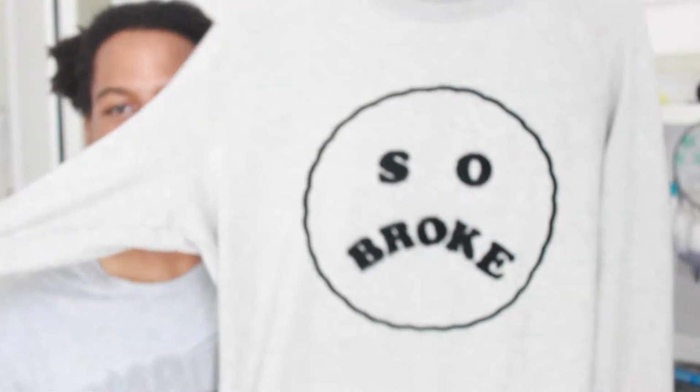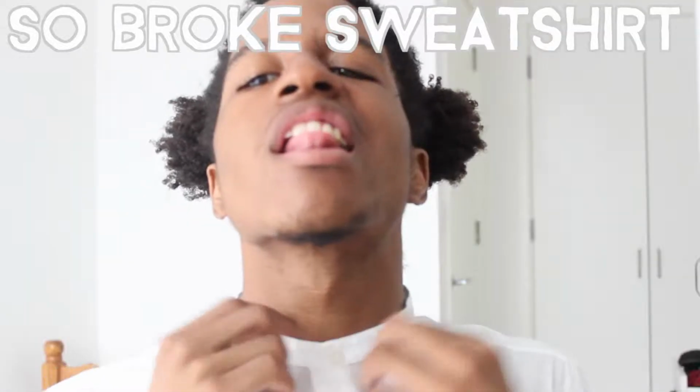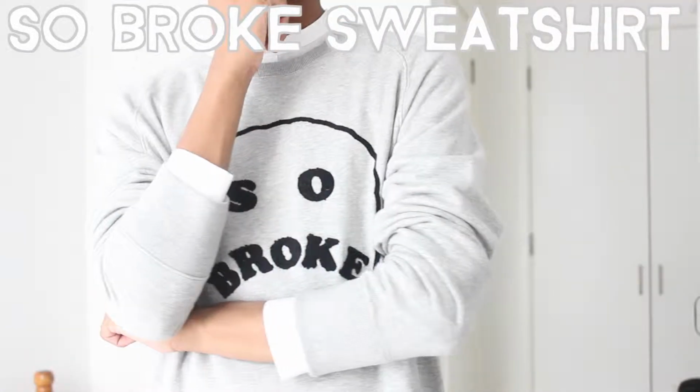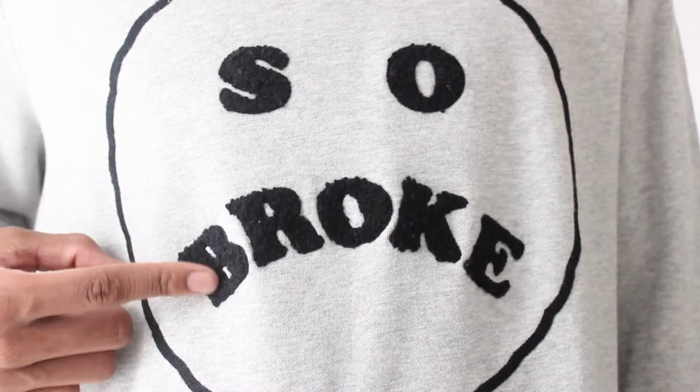Emoticon. It looks so, I just love it. I just love everything about it. It's simple, it's to the point, super relaxed. I love how it's flowy at the bottom. And I'd wear this with a shirt underneath just to make it a little more refined.